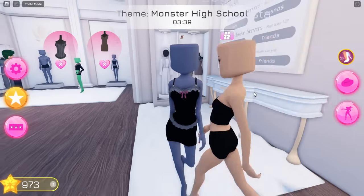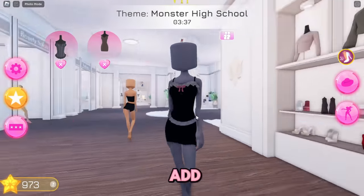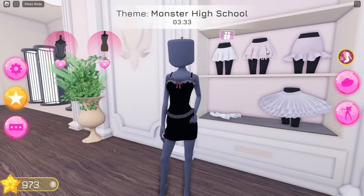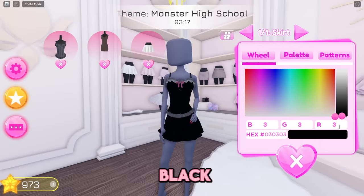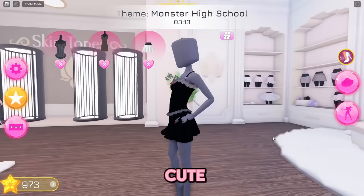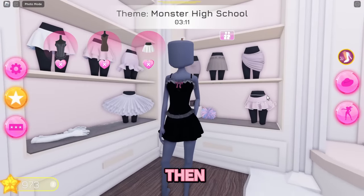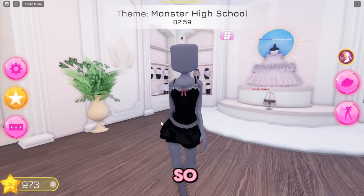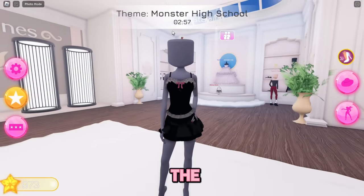There we go. Look how cute this is. And then to add some little frill to the bottom of your corset, you can do like the skirt. You can make it black to add a little bit more to it. It looks really cute like this. And then we can have this skirt too as a little extra layer. Like, this looks so cute. And I feel like this kind of fits the theme, Monster High School.